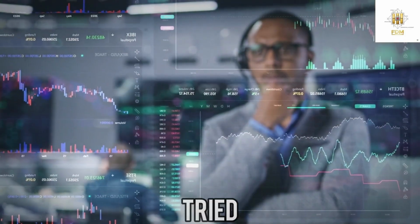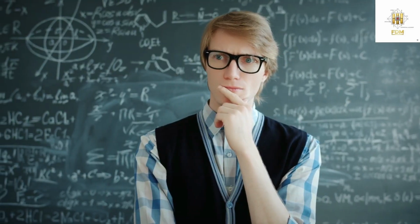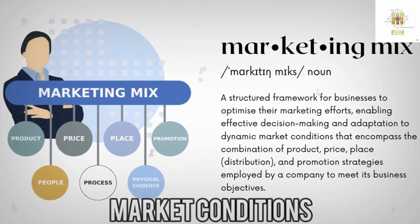Now I have a question for you. How many trading systems have you tried in the past year? 2, 5, maybe more. Here's the thing. What if I told you the problem isn't in finding the perfect system, but rather building the right mindset and the framework that works across all market conditions?